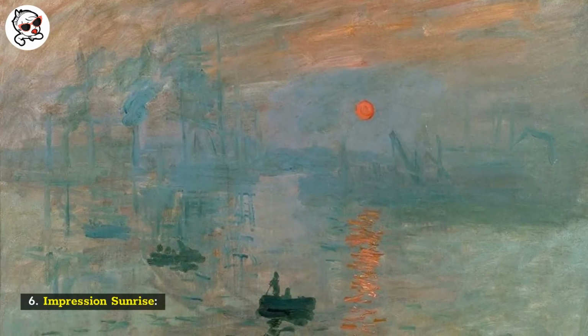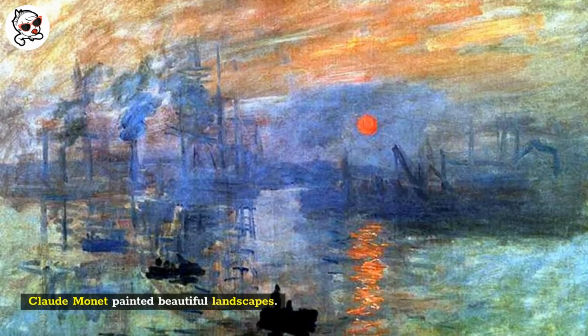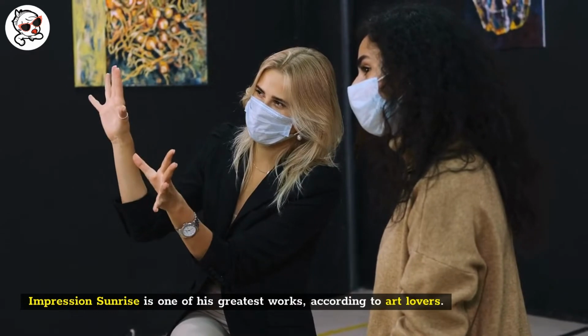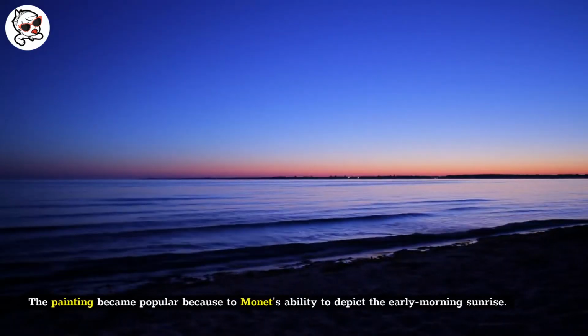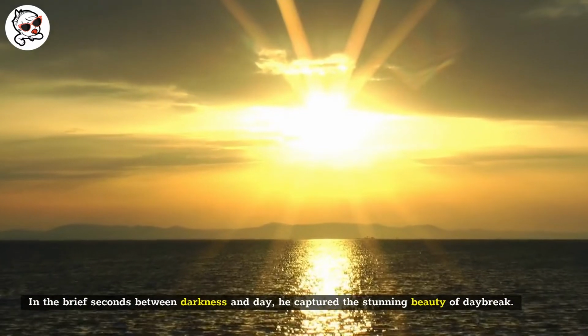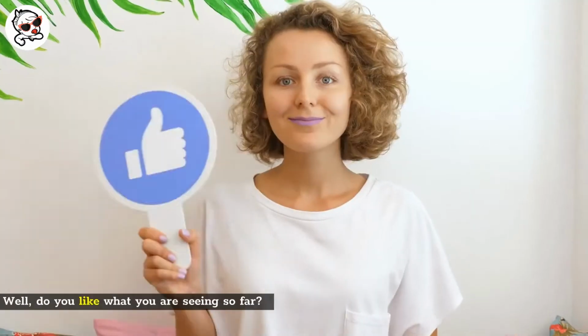6. Impression Sunrise. Claude Monet painted beautiful landscapes. Art lovers say that Impression Sunrise is one of his best works. Because Monet was able to show a sunrise in the painting, it became very popular. In the few seconds between night and day, he managed to capture the stunning beauty of dawn.